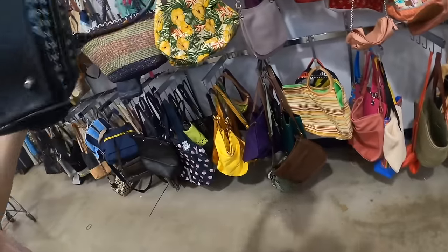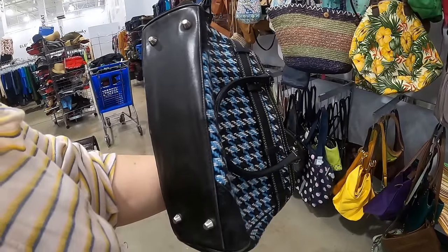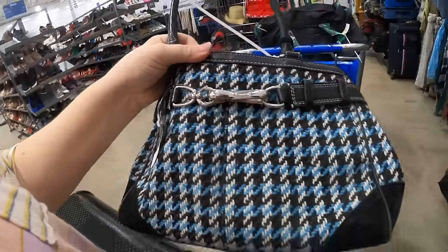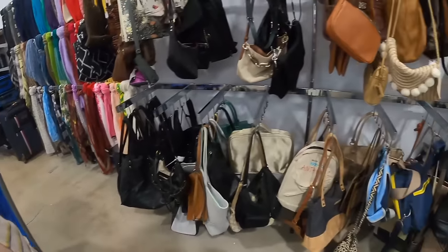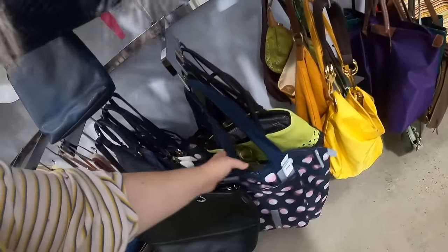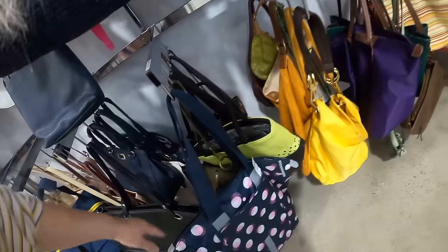It's got a little bit of wear on the corners, but I think it'll clean up with a little bit of leather polish. I'll put that in and we'll check that. So sometimes it helps when you go back through and you take a second look.